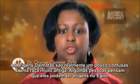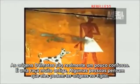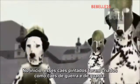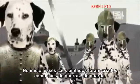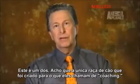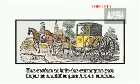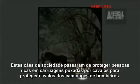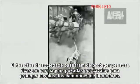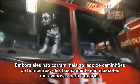The Dalmatians' origins are actually a little bit hazy. It's a really ancient breed. Some people think that it may go all the way back to Egypt. In the beginning, those polka dot hounds were bred as war and guard dogs. This is, I think, the only breed of dog that was bred for what they call coaching. They would run alongside the stagecoaches and clear the crowds out of the way. These society dogs went from protecting rich people in horse-drawn carriages to protecting horse-drawn fire trucks. Although they don't run along the sides of fire trucks anymore, they basically are wonderful mascots for the firehouse.